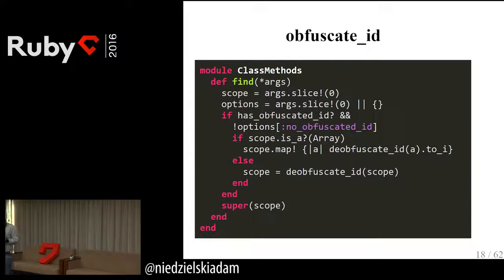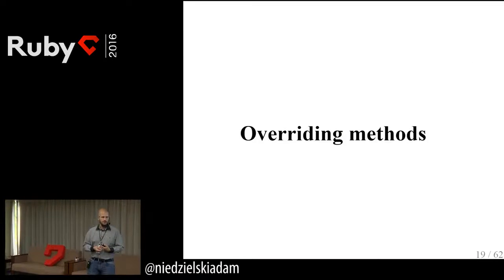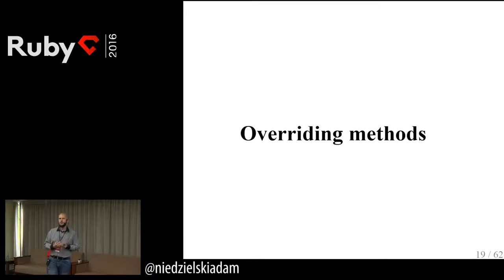In order to integrate it, you just put a single line of code into your model, and that's it. But if we try to learn how it works, we will see that it overrides the find method from ActiveRecord::Base. It takes its own logic and prepends it to the implementation, and then calls super to invoke the default behavior. And this has some disadvantages, because now we introduce coupling between these two gems, because this RubyC gem has to obey the interface from the ActiveRecord find method.